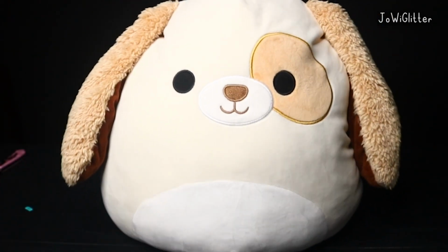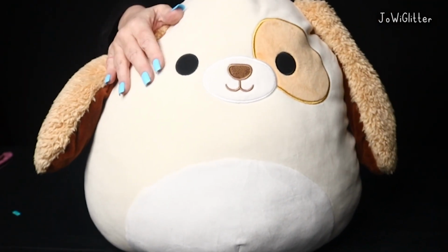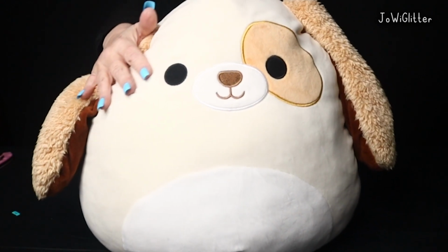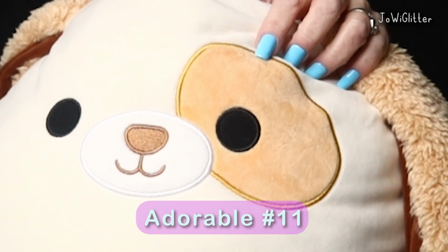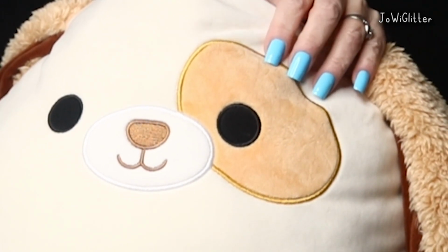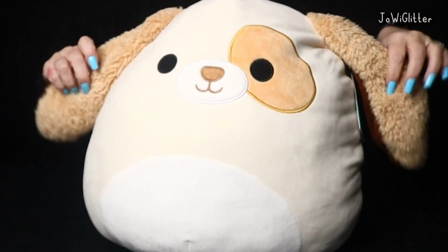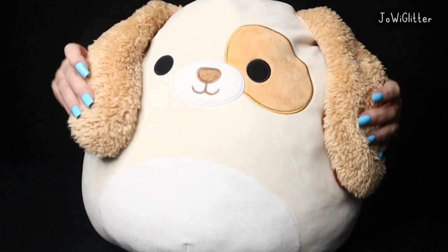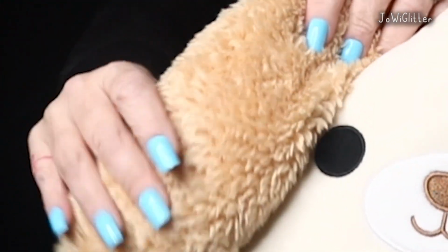So Harrison is a 16-inch. He's kind of like an off-white color on most of his body. And then he has an adorable tan patch around one of his eyes. So cute. And that tan patch is kind of the same color as his ears, which are so soft. I don't know if you can see. They're kind of like a fleece.